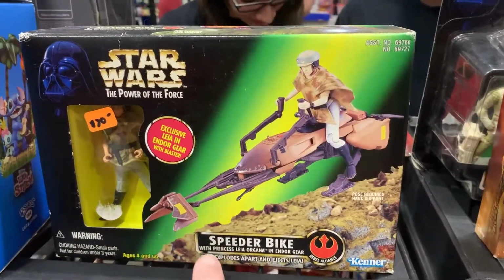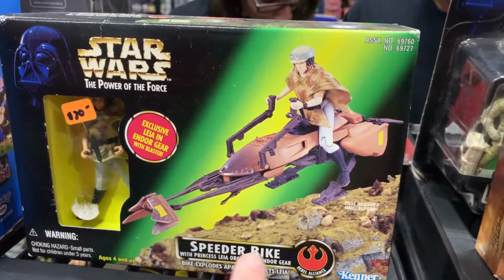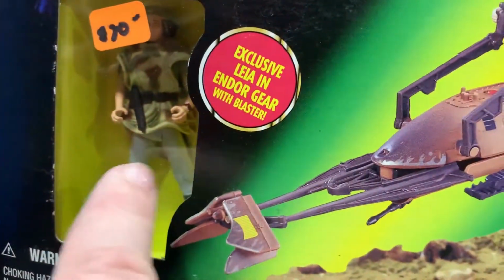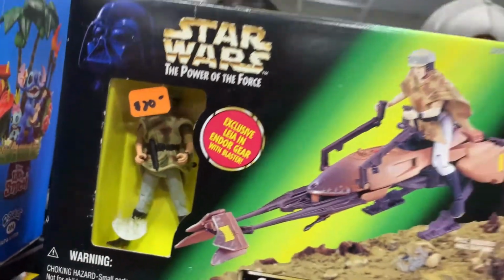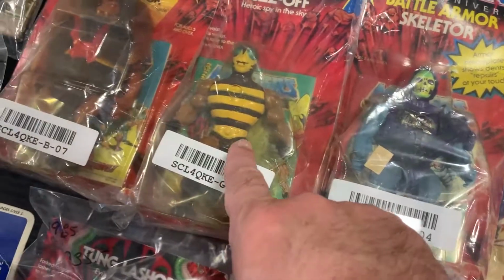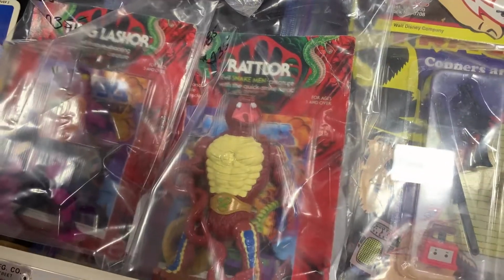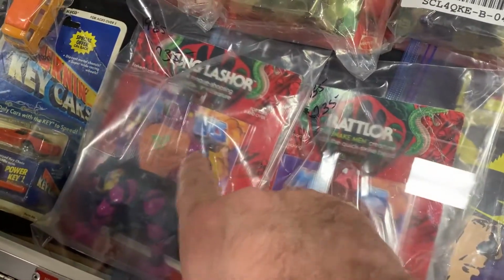Here's another Power of the Force speeder bike. Again, I think these came out in like the 90s. You can see Leia in there. She's just all plastic. Her tunic is all plastic. It's not a cloth one. I think this is a vintage Skeletor from He-Man and a Buzz-Off character. Grizz Lore. Rat Lore. I think they were reaching for names at that point. Tongue Lashore.